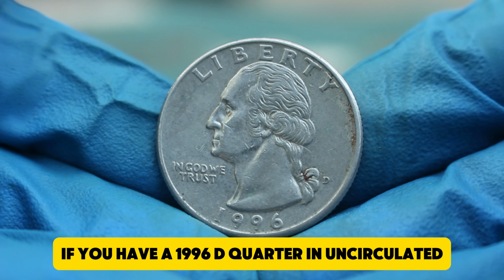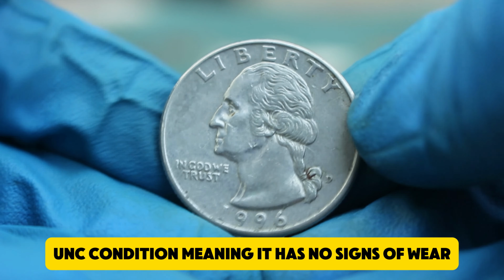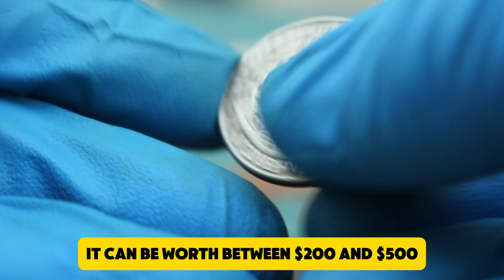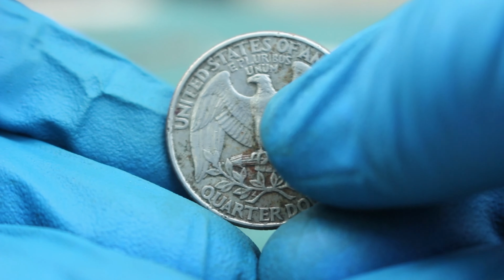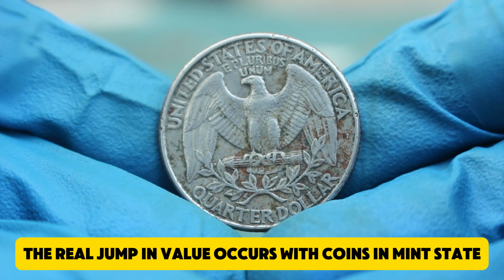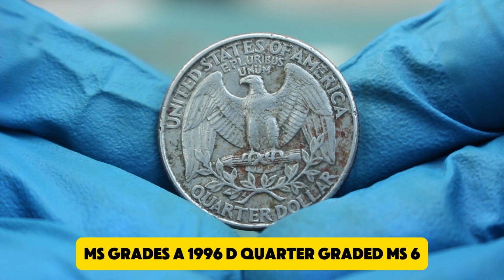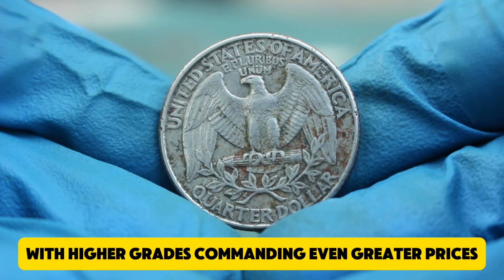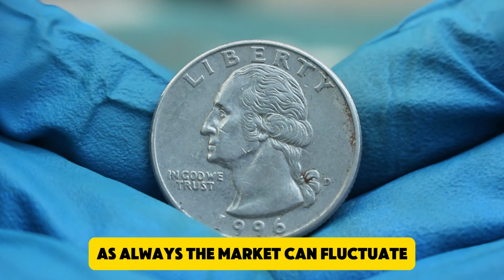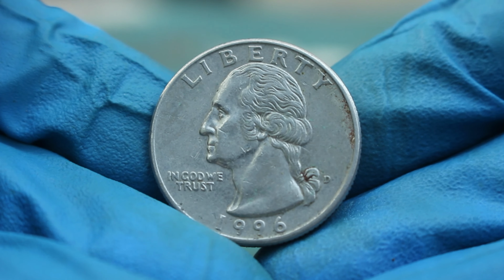If you have a 1996 D quarter in uncirculated (UNC) condition, meaning it has no signs of wear and retains its original luster, it can be worth between $200 and $500, depending on demand. However, the real jump in value occurs with coins in mint state (MS) grades. A 1996 D quarter graded MS65 or higher by a professional service can be worth $1,000 or more, with higher grades commanding even greater prices. As always, the market can fluctuate based on demand from collectors and the rarity of coins in top condition.